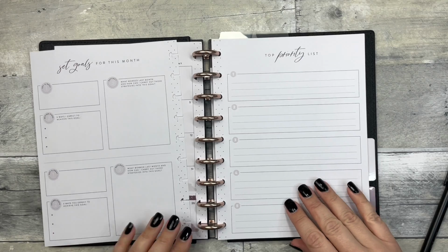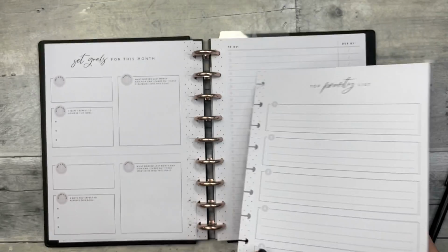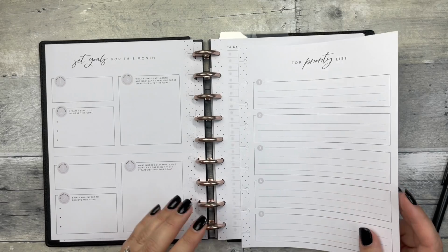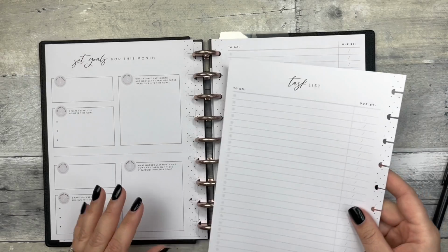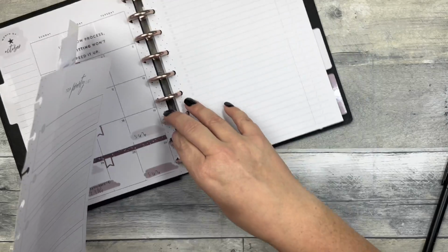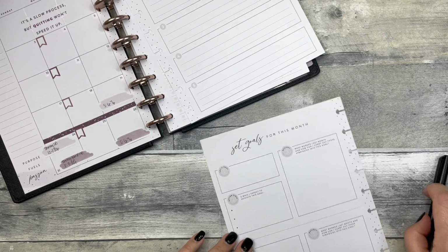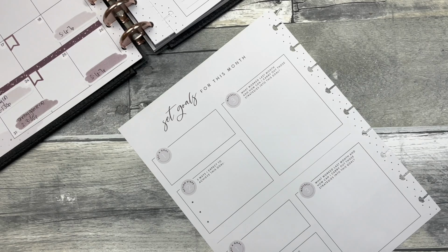I'm going to leave this one out because next is the goal setting and top priority list. And then you have a task list, which really intrigued me about this extension pack. I love the idea that you have a to-do list, this built-in task list, which is really great. And then some goal setting. So I'm going to move this to the side and let's set our goals. Even though it's not the beginning of the month, it's never too late to try something new. And so, yes, we're mid-October, but I still want to set some goals.